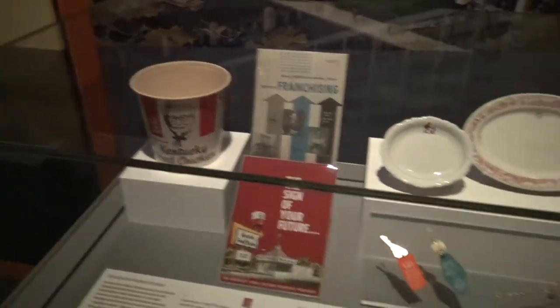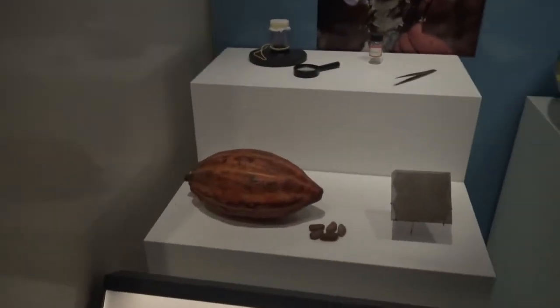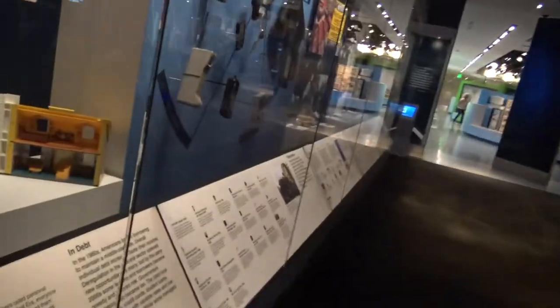KFC. Its finger looking good. I see. I like the room keys to the old Tower Johnsons. I like this right here. You know what that is, Joy? A big seed pod. It's cacao bean, which is what they make chocolate from. And I like chocolate.